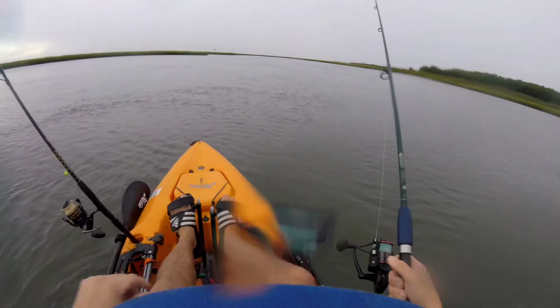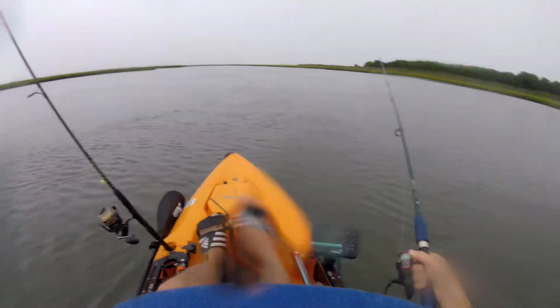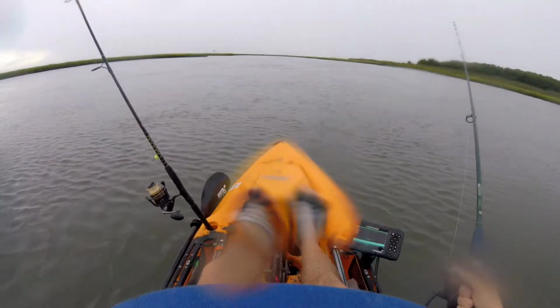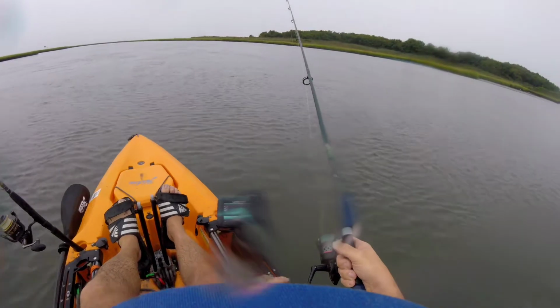Really moving fast out to the bay where it's shallow, so I gotta be careful. I don't want to get stuck again. I should have videoed that. I had to actually get out of the kayak. You can probably see some mud on my legs and paddling.